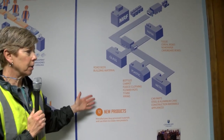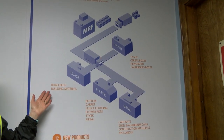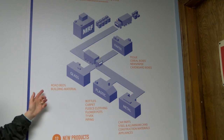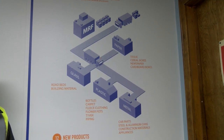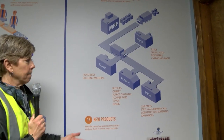And some of the materials that these items get made into, glass can be made into potentially other bottles, but usually not from any kind of MRF. And there are many reasons for that. But it typically gets made into aggregate mixed with stone that's used for civil engineering projects like roadbeds, or it can be used for abrasives and things like that.